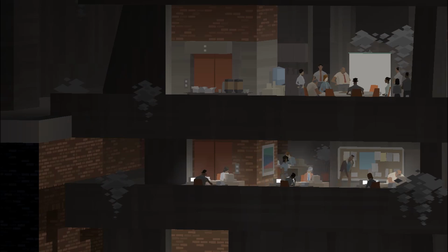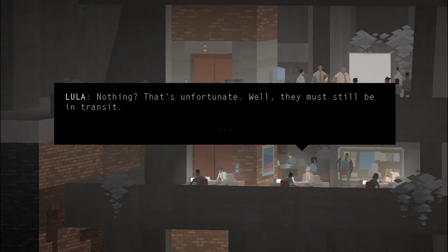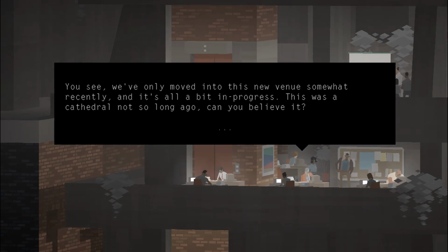What's up, Lula? Nothing? That's unfortunate. Well, they must still be in transit. You see, we've only moved into this new venue somewhat recently, and it's all a bit in progress. This was a cathedral not so long ago. Can you believe it? The gigantic organ, I just never really thought about it at all.